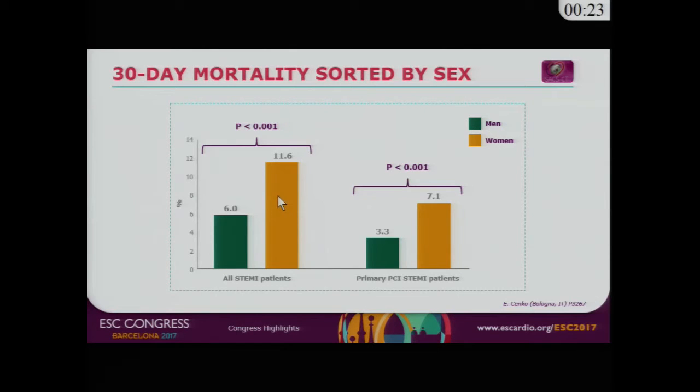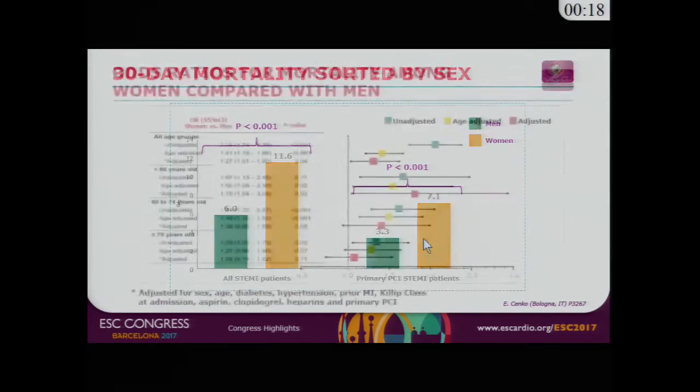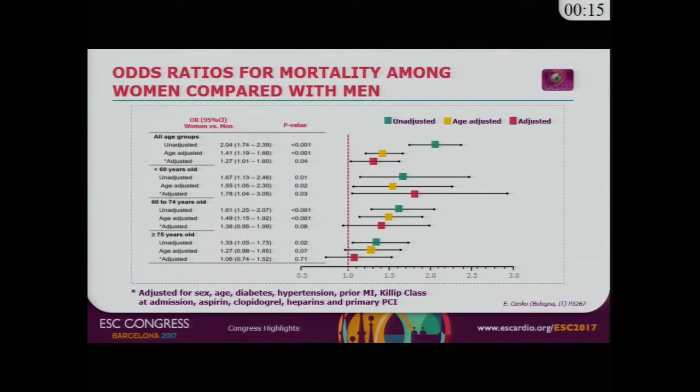These were all STEMI patients on the left side, or primary PCI STEMI patients, no difference, women have a worse outcome. But then the patients were stratified for age. And I just want to show you in the lower part here, what is important is that if the patients were elderly, there was no difference in mortality between women and men. But the difference was there in younger women with age less than 60. Even if you correct for baseline characteristics, women younger than 60 have a significantly worse outcome compared with men, even if they are adequately treated.